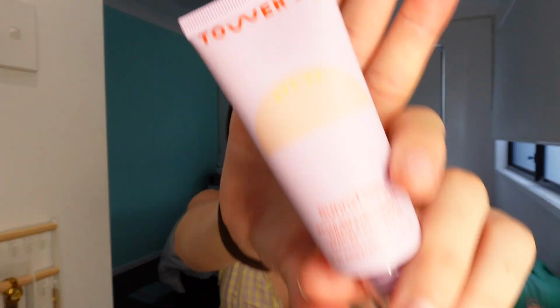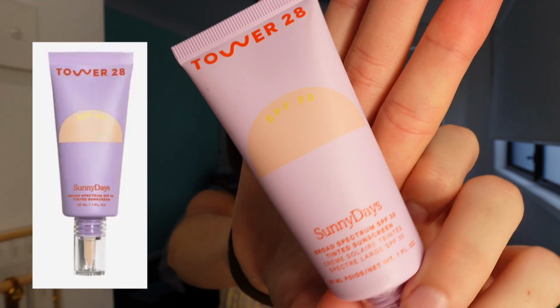The next thing I go in with is the Tower 28 tinted moisturizer in the shade 13 La... I don't know how to say it.